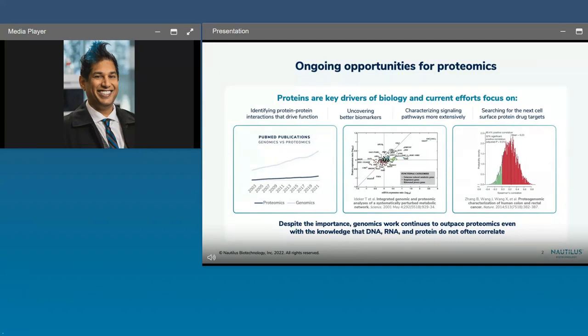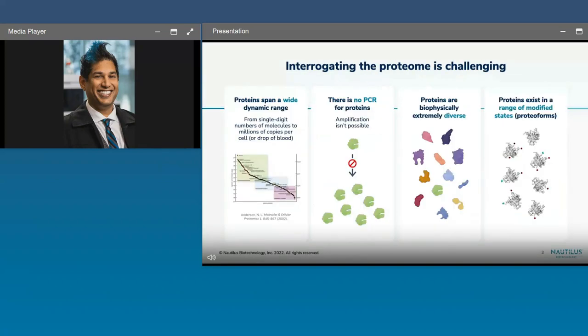Now, one of the challenges that proteomics has faced is that it is incredibly hard to measure the proteome. The main reasons are really fourfold. First off, proteins span an incredibly wide dynamic range. Within cells, you have proteins like transcription factors that may be present in a handful of copies per cell, as well as cytoskeletal proteins and ribosomal proteins that may be present in millions of copies per cell.